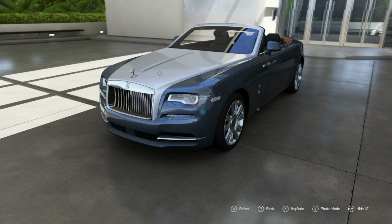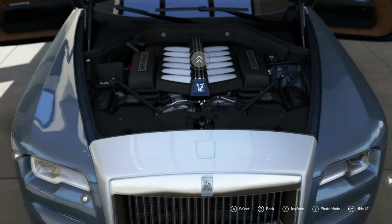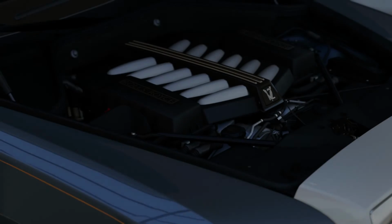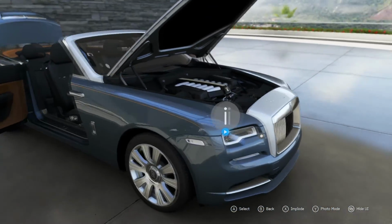So we're not going to take this car down to the test track. It's just going to be a complete waste of time. I can already tell you it does not handle, it just goes pretty quick in a straight line. But there are better cars for that. So let's move on to the next car. I'm excited for that one.